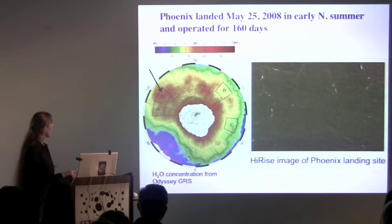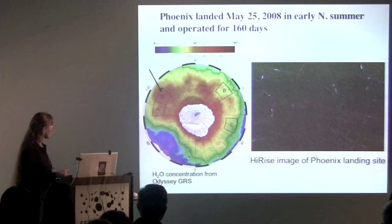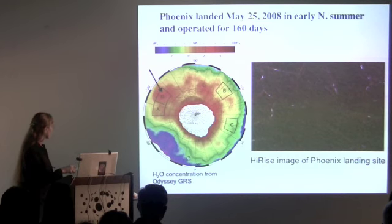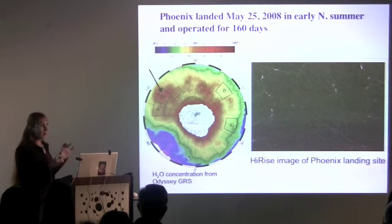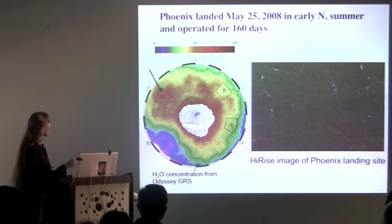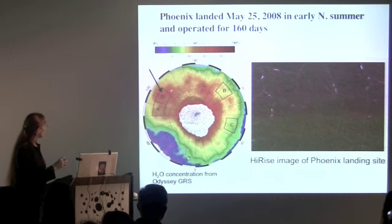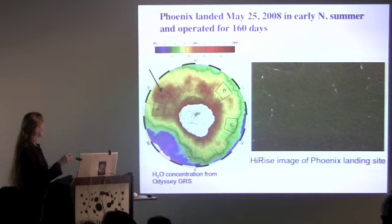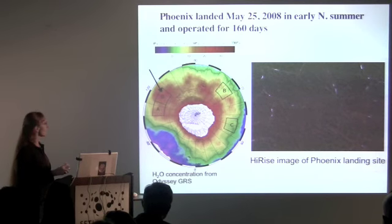Now, the gamma ray spectrometer, in particular, the instrument is a neutron spectrometer. It's only sensitive to hydrogen, so you don't know it's ice. You don't know what phase it's in, but the most likely thing is that it's going to be ice. And the landing site was chosen to be in the area with the highest concentration of ice, and also in an area that had the thinnest overburden of soil. So basically, because the digging arm was going to dig down to the ice and then sample the ice, we wanted the thinnest amount of soil between us and the ice that we could tolerate.